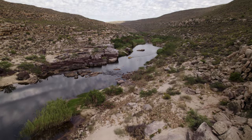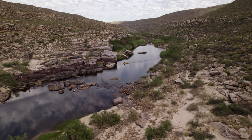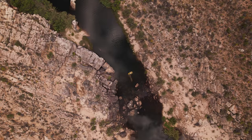We set a net yesterday evening along this deep rocky ledge, kind of a cliff run, so a different habitat to where we've been sampling in the past, and I hope that we find some yellowfish. So we're going to head out, bring in the net, and then we've got a long day ahead of us.